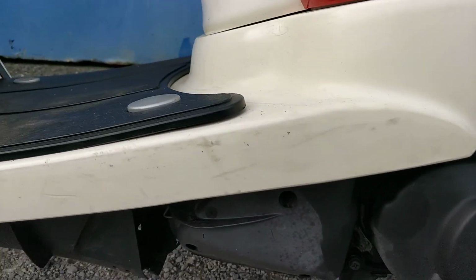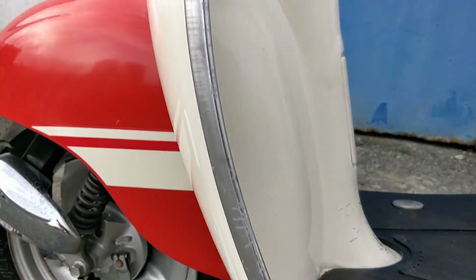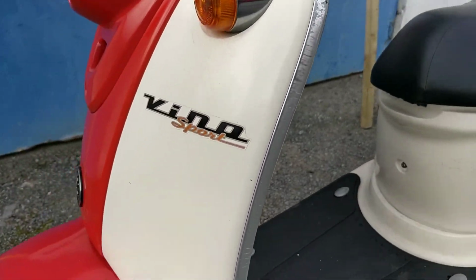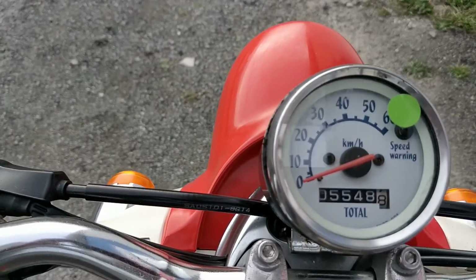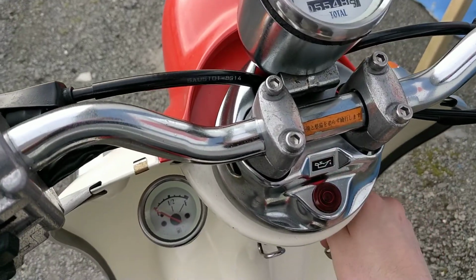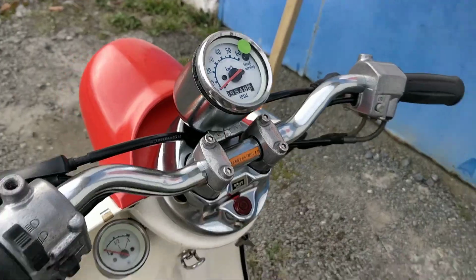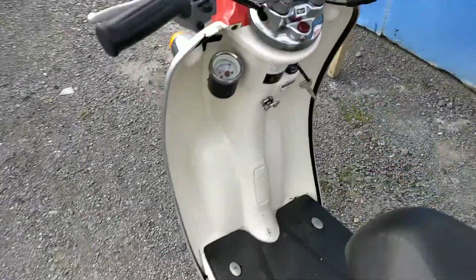Kickstart and electric start, with some marks on the footrests, and same going up along the edges on the front. Yamaha Vino Sport, as I said as well. Then finally, only 5,548 kilometers since 1998. I'll start it up for you as well. I think you can probably nearly even hear the power. I'll hold on to the main stand here.